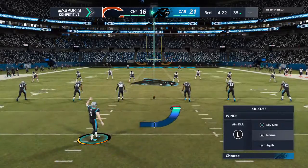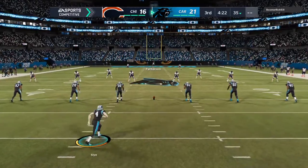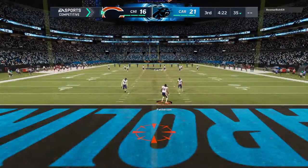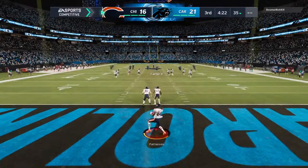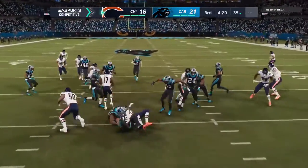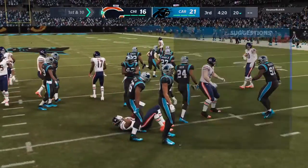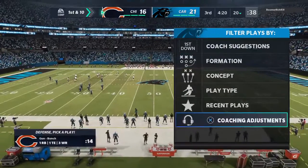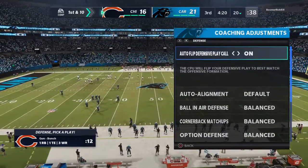Makes the score Panthers 21. Joey Sly now to kick off after the touchdown. Fields it in the middle of the end zone. And that decision to bring it out ends up not being a good one. Costs him about 5 yards as he's tackled at the 20. 1st and 10 at their own 20-yard line.